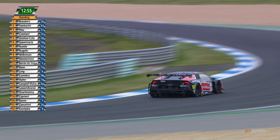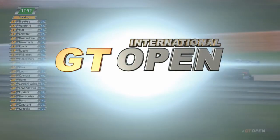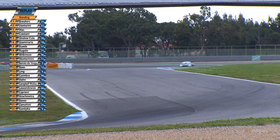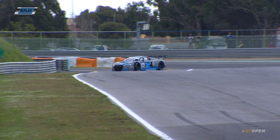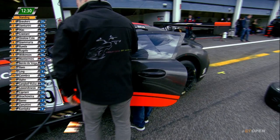Nando Reese has just set his best lap of the session to go 12th in the Honda Racing Lamborghini. Now, here is another look at what happened. And it was a big spin for Wilkinson coming through turn one. And then as he fired it up and executed the three-point turn, out of the pit lane comes one of the Mercedes to be confronted by a fairly static Audi. For Ollie Wilkinson, this is only his second full season of car racing.